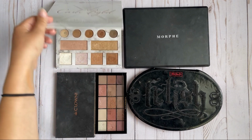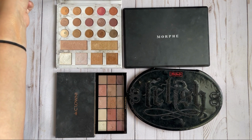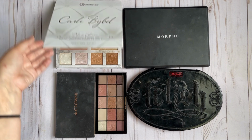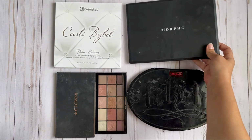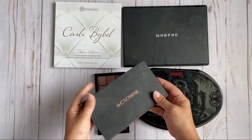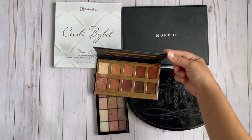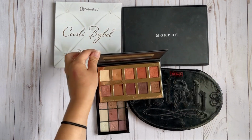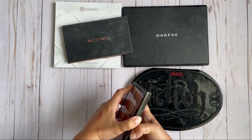I'll open these up so you guys can see. This is the Carli Bybel BH Cosmetics Deluxe Edition palette. My sister, I actually showed her these 5 palettes and asked her, will you use any of these? Are any of these going to be beneficial for you? And she actually picked a couple of these out that she was going to use and to keep.